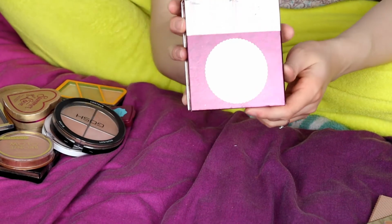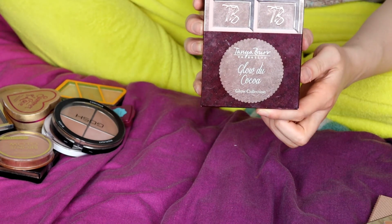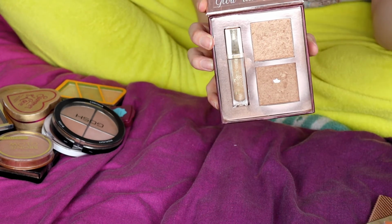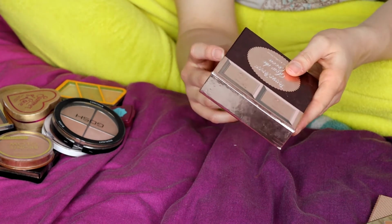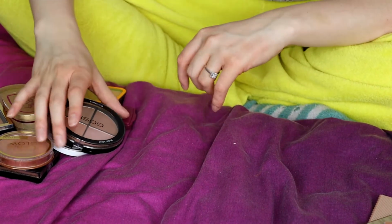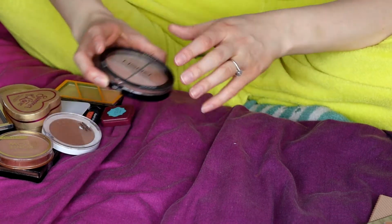And this, I'm going to keep it short and sweet. The Tanya Blur Glow Tokoka collection. I've hit pan on the bronzer from that other kit as well. It's exactly the same one, so I'm keeping that. Even though this packaging is very chunky, I love that bronzer. I've got to keep it. I just got to keep it. It's my favourite bronzer. That and the Kiko one. It's my favourite bronzer. Love it.